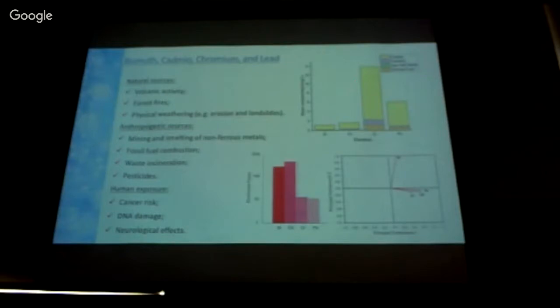Here I have this graphic, the mean concentration for the Mount Jones ice core for these four elements. I have one estimate of the sources that contribute to this concentration. And in yellow I have all the excess concentration. So we interpret this yellow as the anthropogenic contribution to these concentrations.